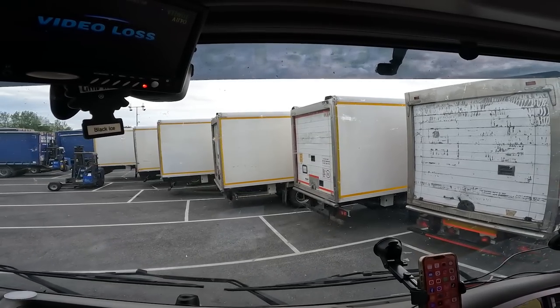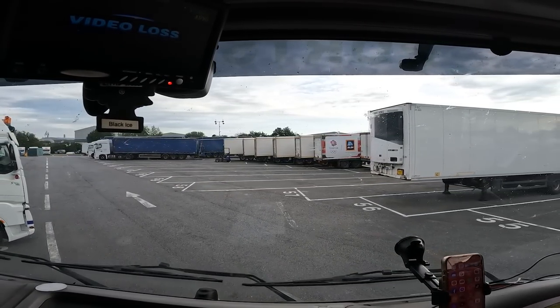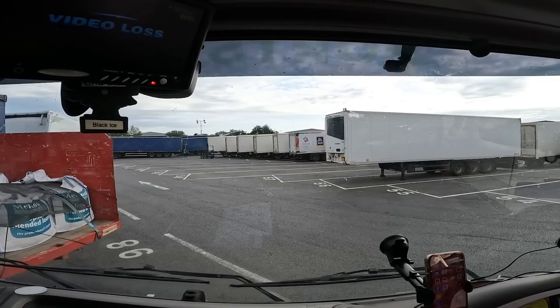I think Melissa's dropping a trailer. Let's try not to run her over. Straight in the hole, Luke. Don't know what trailer she's hitching up to. Oh, she's watching me back. Yeah. I have a feeling she's hitching up to the red one next to us on the left. I think you can see it, because I think she just put another plate there. Cool. Anyway, that's us done.